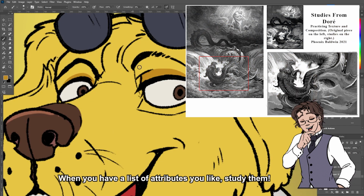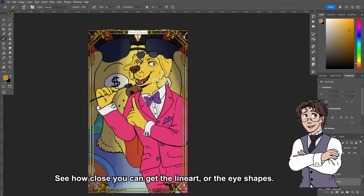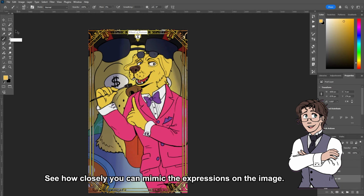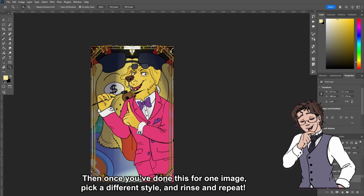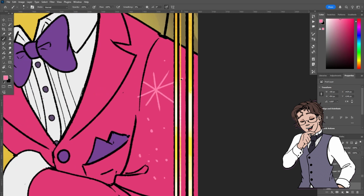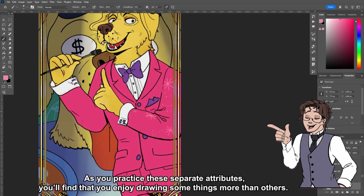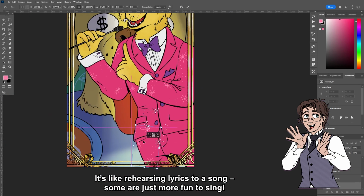When you have a list of attributes you like, study them. See how close you can get the line art or the eye shapes. See how closely you can mimic the expressions on the image. Then, once you've done this for one image, pick a different style and rinse and repeat. As you practice these separate attributes, you'll find that you enjoy drawing some things more than others. It's like rehearsing lyrics to a song. Some are just more fun to sing.